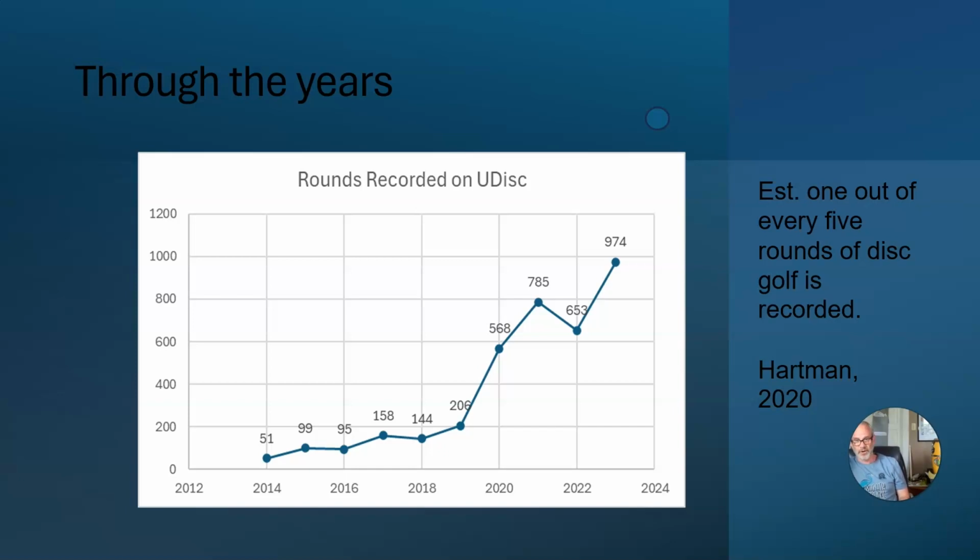I can tell you right now, the park absolutely loves the course. They love it when people come out and they use it. So, when I showed them this statistic, they were excited about that. I would like to see if we can get that up to about 1,200 this summer. So our goal is to have 1,200 recorded rounds.